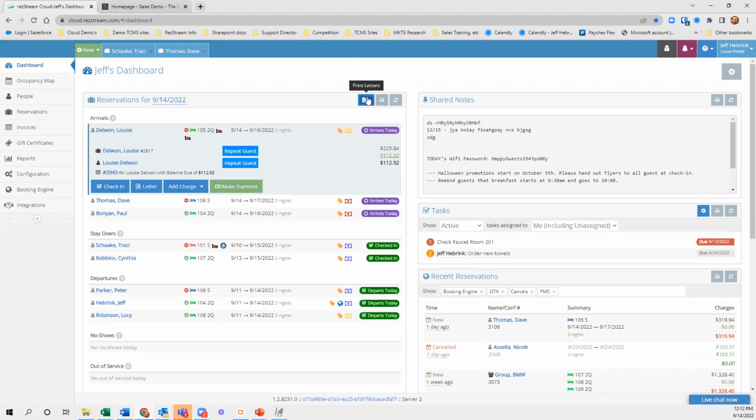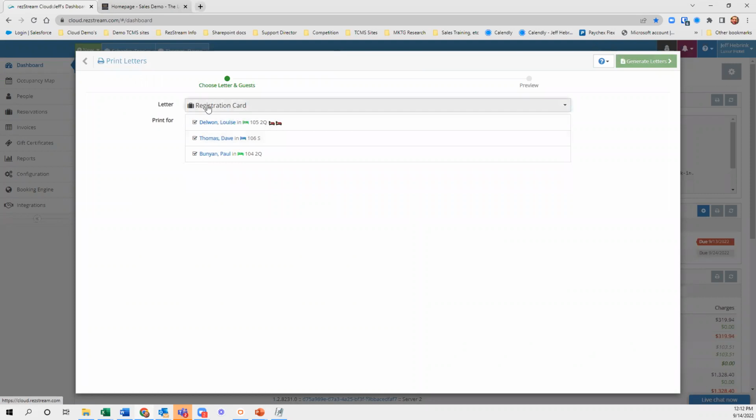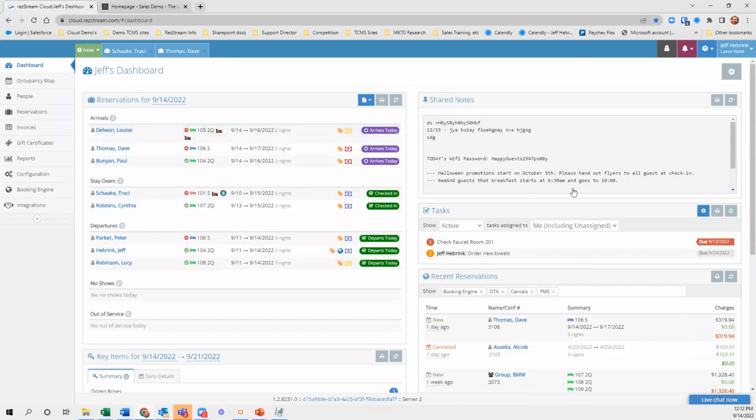There is a feature here where maybe you want to come in the morning and print out registration cards for all of your arrivals. They have this option here where you can click on this and say, print something for all of my arrivals. And then it shows who's arriving. And then you can choose, oh, I want to print the registration card for these people. It generates the letters and then you can print that out and be done. So cool things like that.